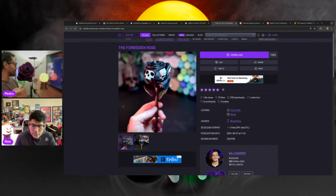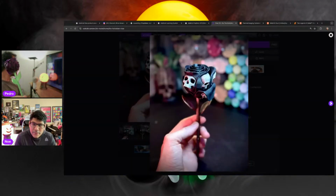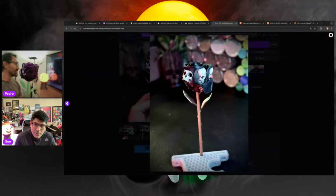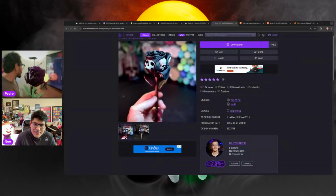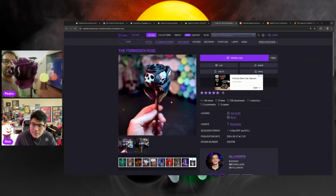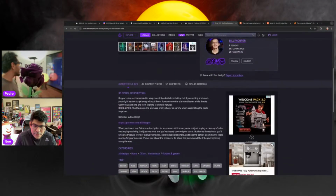This is on Cults 3D. It's a free download, again, by BillyHooper. Shout out to Billy. It looks like they painted it, maybe. I should have painted it. I think it might be painted, yeah. Some black filament there and some sort of brown gold. I like how they stood it up. I should have done that. Had to use a third helping hand to hold it up. Yeah, looks good. A super cool twist on a rose and a skull. Yeah, classic.